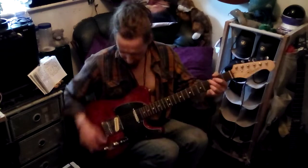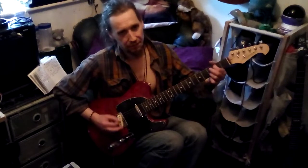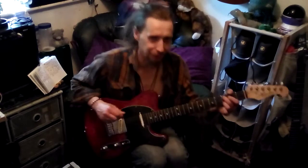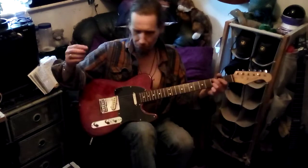Something else I really love about it is the sound of the 2 single coils clean. I love that sound. That's the sound I love on a Telecaster, both pickups being used clean for this sort of thing.